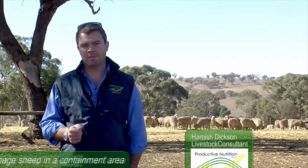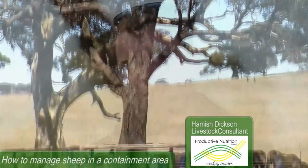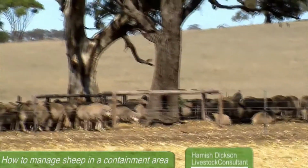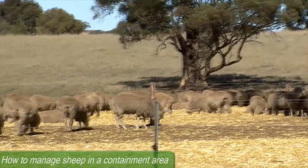Yeah, there's a couple of really key points that I think need to be remembered when you're looking at how to manage sheep in containment areas really effectively. One of them is looking at shade and shelter, and it's really important to provide shade and shelter in containment areas, not only for the animal's comfort but also for minimising your feeding costs. Shade can be provided through a number of ways.